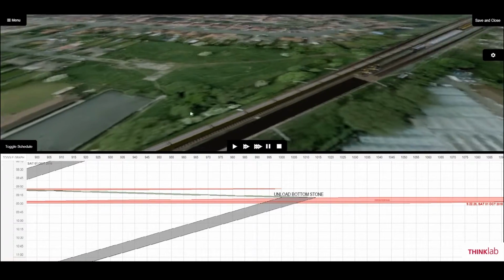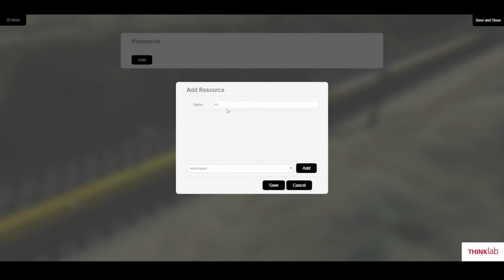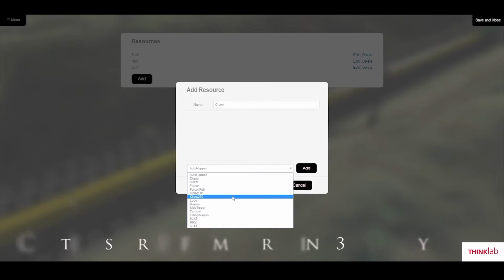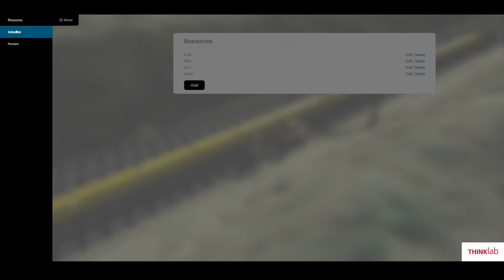Let it run for a while. Okay, so now we're trying to show how you define resources. This allows you to define what sort of resources you need. You go into your library and say what sort of resources you would like. You define your diggers or dozers or whatever, defining that kind of resources to assign to that particular task.